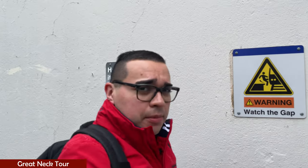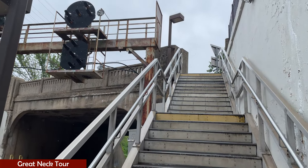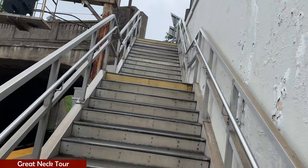So with that, that will wrap it up for this station tour. Again, with the weather going on, we cannot waste that much time out here, unfortunately, because we were going to do it a little bit longer, but what can we do? To wrap it up, this is your last staircase. You want to actually walk up there and check it out? All right.